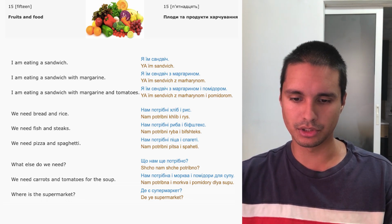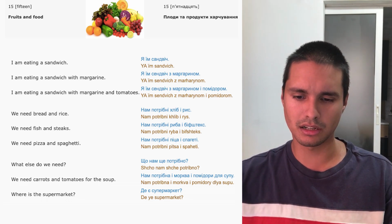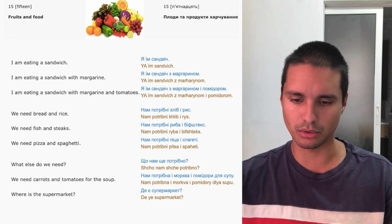I'm eating a sandwich with margarine and tomatoes. Я їм сендвіч з маргарином і помідором. I said margarine. Маргарином. Я їм сендвіч з маргарином і помідором.